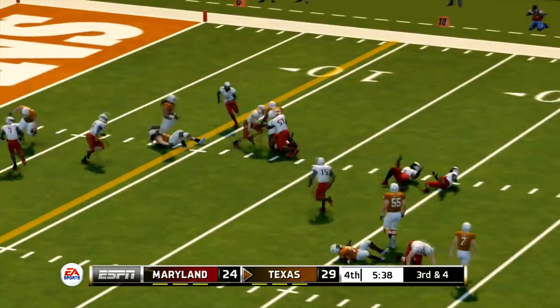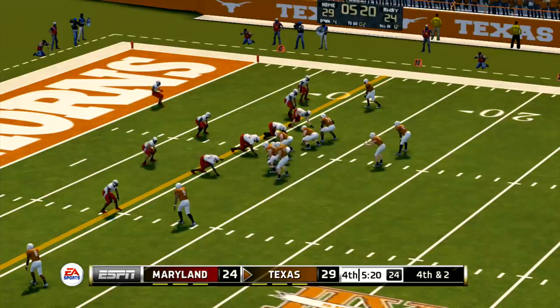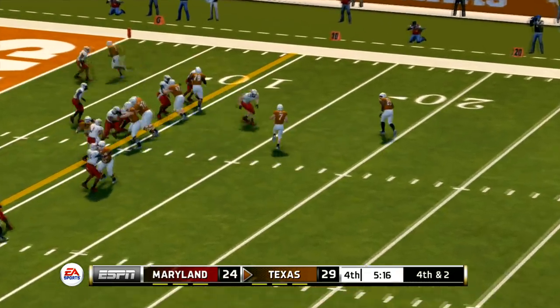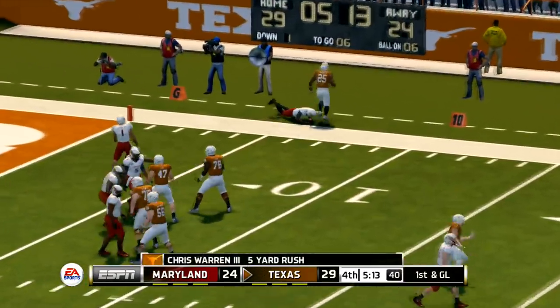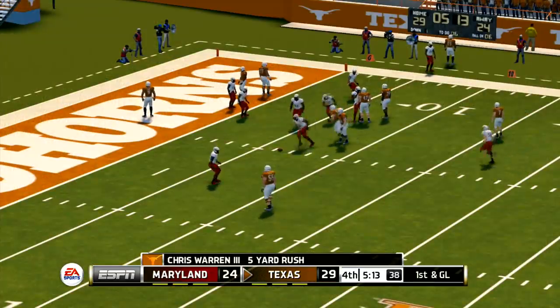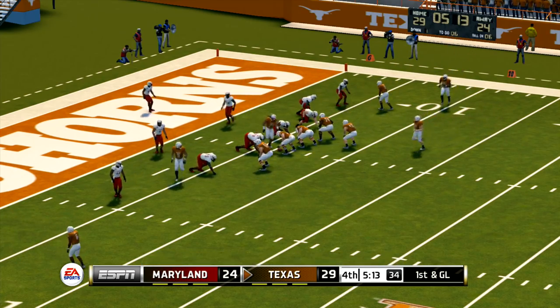Coming. Zips it to the back. They'll bring him down right around the 12-yard line. Pitch out. Got the corner. He's knocked out of bounds at the 6. That's good enough to pick up the first down. This young man ran with some purpose there. Picked up 6 yards.